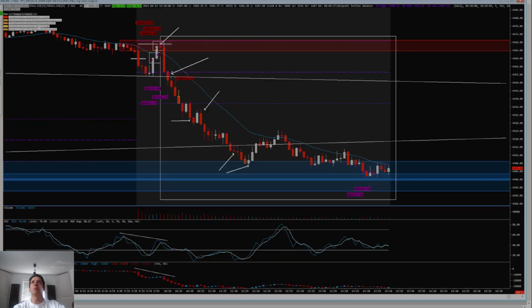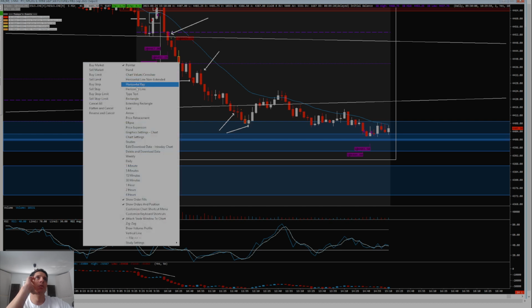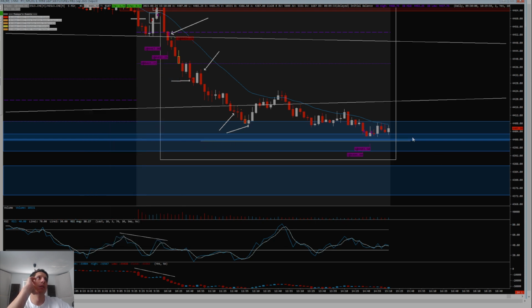Oh, that's not the one. Oh, well, let's not look at that. We'll get into the TPO next time. On the TPO, the weekly VWAP was right here, right below this area right here. So that was kind of like the 77 or 4407 area was the weekly VWAP from the TPO.